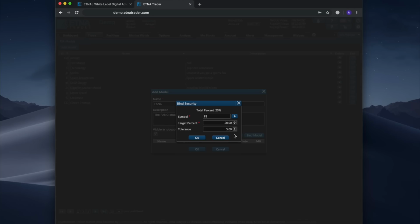Now, tolerance is a percentage value that defines the limit for price deviations. If we want Facebook to be 20% of our portfolio and eventually it becomes 25.1, this 5.1 difference is higher than the tolerance, and so the portfolio will be rebalanced in such a way that Facebook will once again become 20% of the portfolio. And similarly, if it goes down by more than 5%, so it's going to go down to 14.9, during the next rebalancing, the number of Facebook shares in the portfolio will be increased so that in total they will represent 20% of the portfolio.